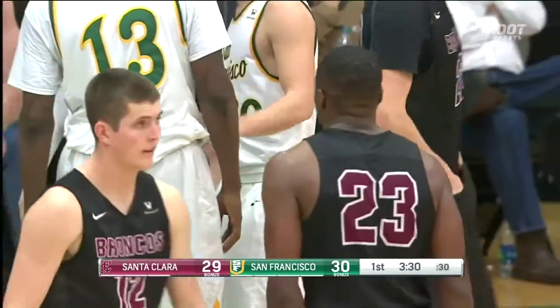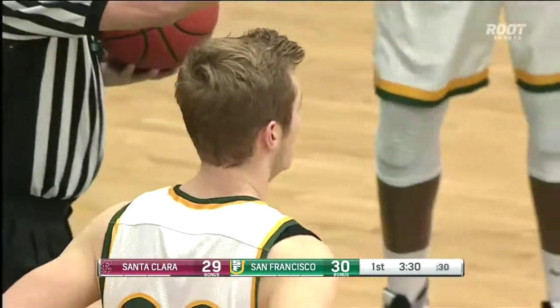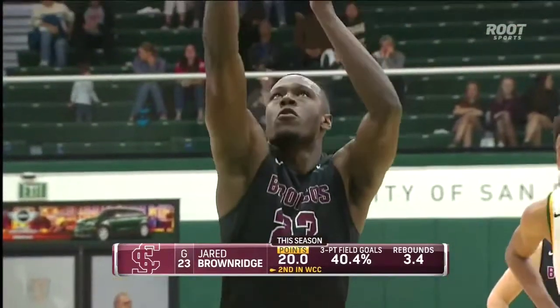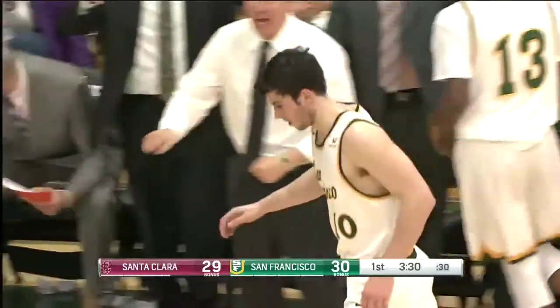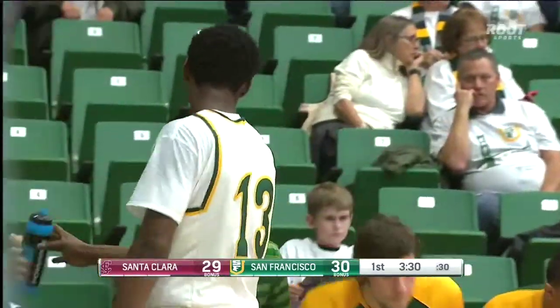18 fouls at the half on the Dons. So Brownridge was fouled, and he's going to go to the line looking for his first points. Brownridge coming in averaging 20 points a game. That's second in the WCC. He has made 69 three-pointers this year. That's the second most in the league. He's an 82% free throw shooter. That's 4th best in the league.